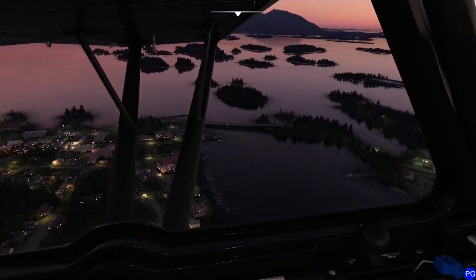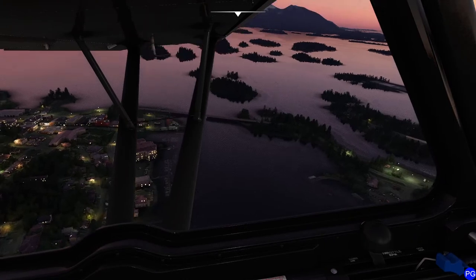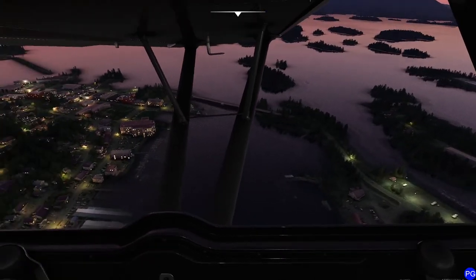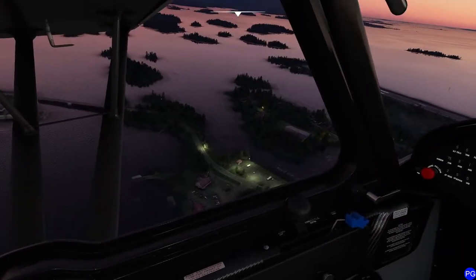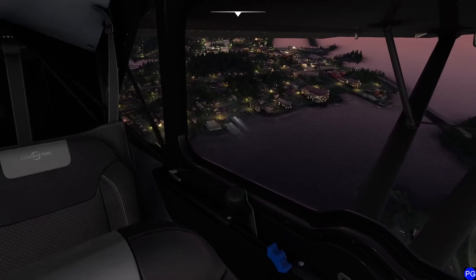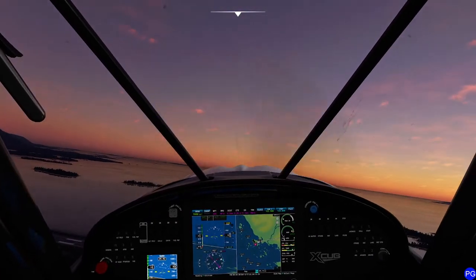All right, swing around like this. Look at how cool this is. I just want to kayak. Forget the airplane for a minute. Yeah, that bridge looks a little sketchy, not going to lie. Look at that, there's a little dock and everything. I'm sure you can do the whale tours and things like that.